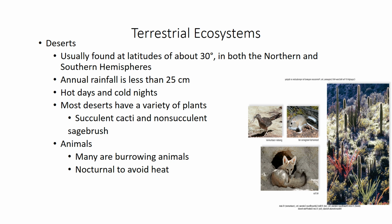Most deserts have a variety of plants, and they have some cactuses that actually you can eat, and sagebrush, which you can't eat. And then a lot of them are burrowing animals that basically have to burrow or live in some kind of hole, and they come out at night so that they can avoid the heat of day.